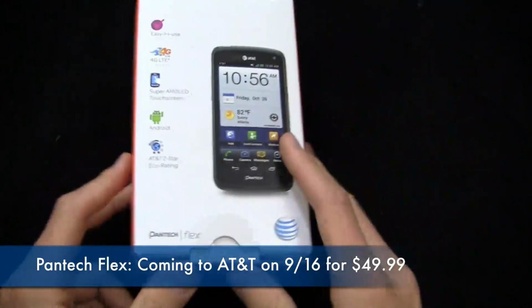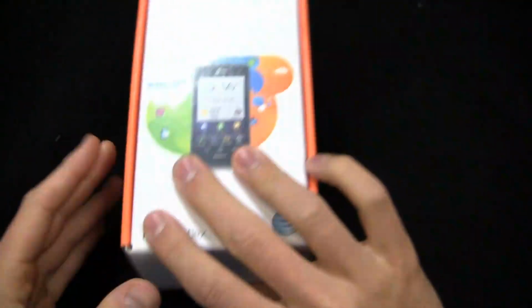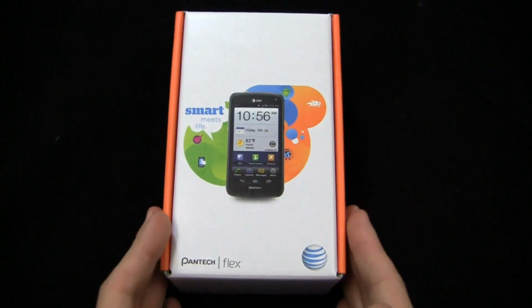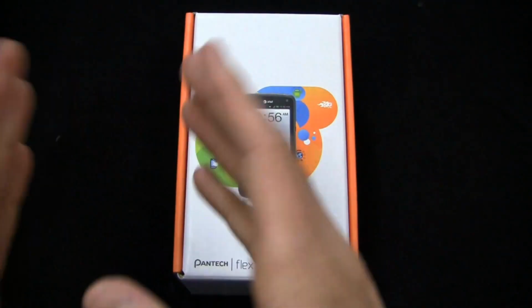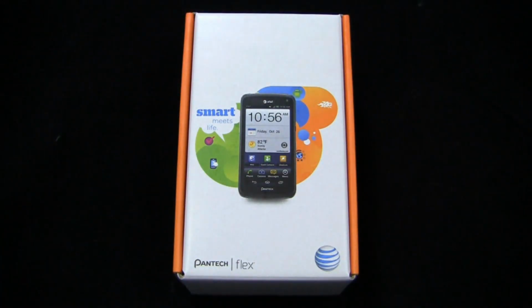This is the Pantech Flex. It's going to be available for $49.99 with a 2-year service agreement, and it joins AT&T's recently announced Simplicity Seeker line because they're looking to kind of redefine that weird gray area between high-end feature phones or just feature phones in general and smartphones. You're seeing a lot of change over the past couple of months with the way smartphones roll out on the various carriers.